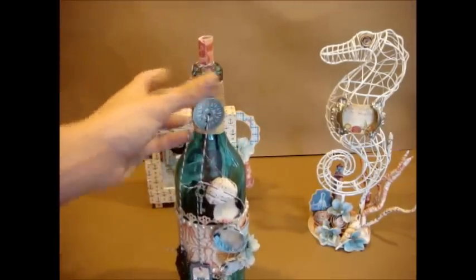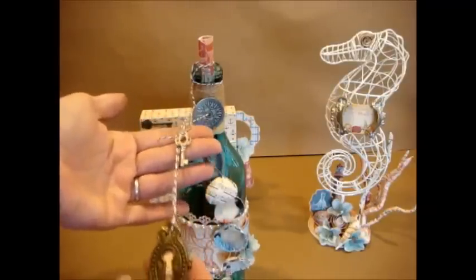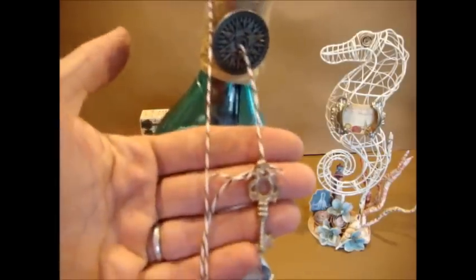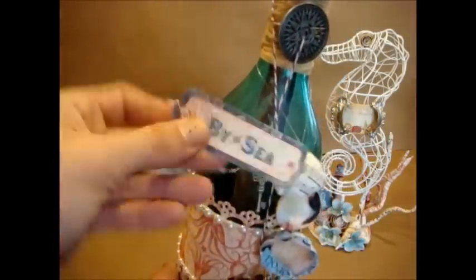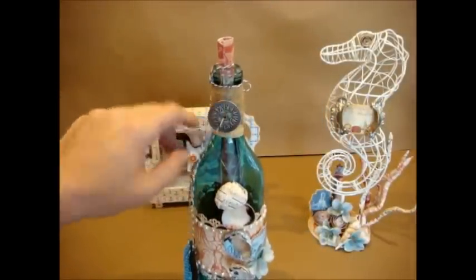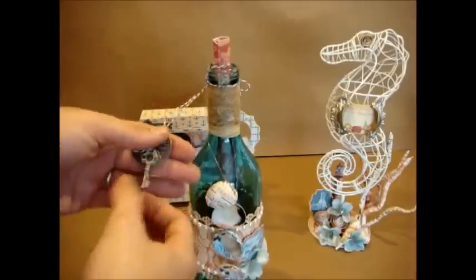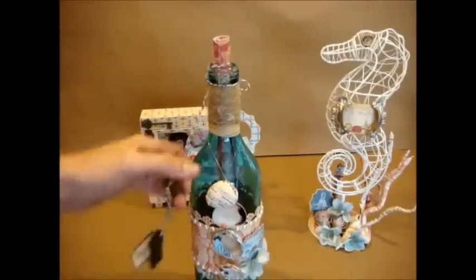I also added some baker's twine again, and I attached, I love the metal staples. I'm such a huge fan. So you can see here the shabby chic metal staples, the coloring, how they are silver as opposed to the antique metal ones. So there's a difference there. I also added another little piece from the pockets and tags pages. There is another little compass here, and I have it barely attached with some sticky glue. That way it can come off, and this is actually what holds the message in a bottle part.